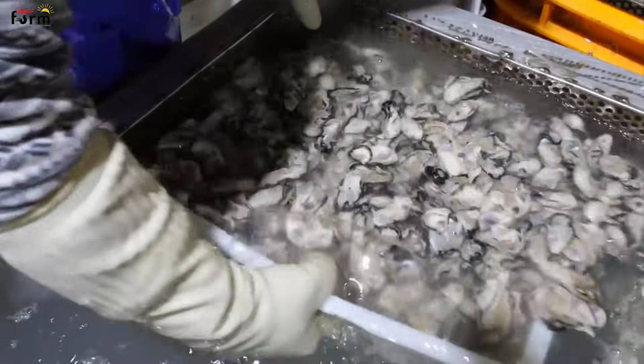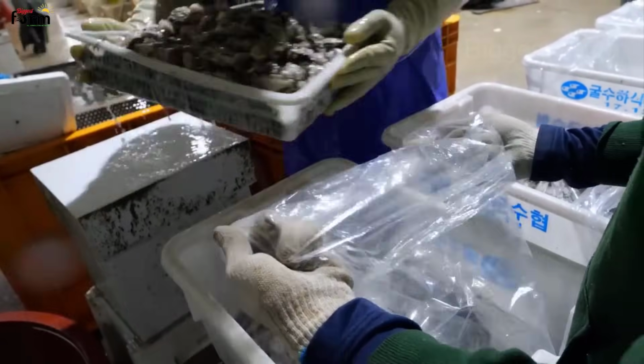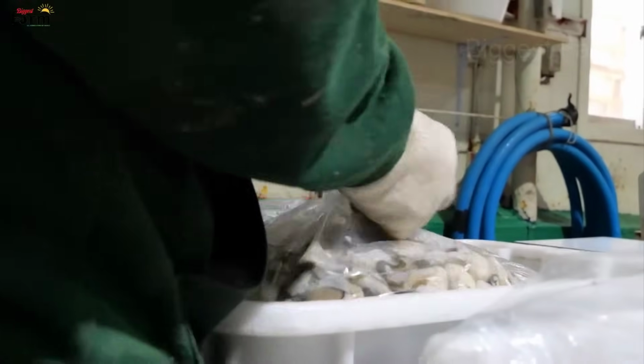The oyster harvesting and processing industry is very developed. Every day, factories can process tens of tons of oysters with modern cleaning and packaging equipment.